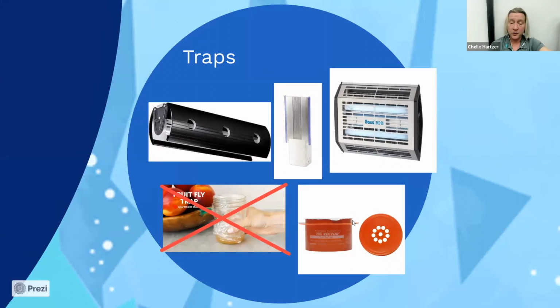So talking about those traps, lots of different models. Placement is going to be very important. Most of you have probably seen these in your facility, and you see them sort of by a door, or a personnel door or a dock door. You notice that they're hung there for very specific reasons, because that door is right there. So we want to catch it right when it comes in that door, so we don't let it get to the rest of the facility.